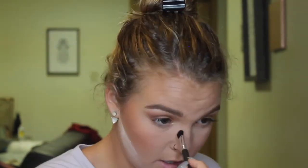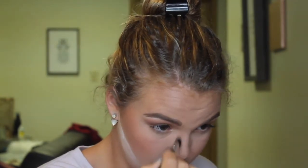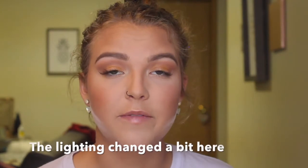But if you want to, you can contour your nose. This is, I think, another e.l.f. brush. It just came in this little packet. And you can go down the outside of your nose. More snatched. Okay, well, I have a highlighter that I was going to use, which is the Revolution highlighter, which is a drugstore brand, but I cannot find it for the life of me.